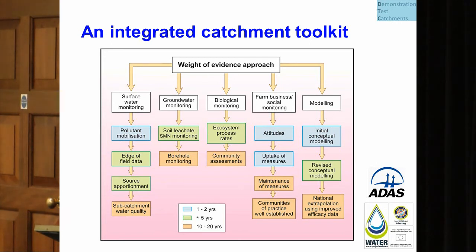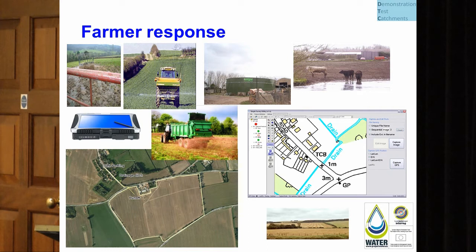So in the short time frame, we're collecting a lot of social data. We're undertaking very detailed farm business surveys to understand how much farmers appreciate that they're part of the problem, their receptiveness to advice, their receptiveness to changing business practice and introducing measures on their land. And we're undertaking this using detailed field walks and one-to-one farmer interviews.